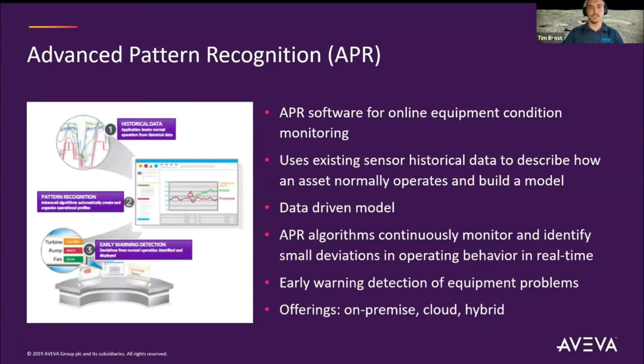So predictive analytics is a supervised machine learning tool, and what it does is use advanced pattern recognition. As I mentioned before, it uses existing historical data from sensors and other pieces of information that are part of that asset in a data-driven model, as opposed to maybe a physics-driven model where you have to do more advanced calculations and be knowledgeable in what it means to be a data scientist. So the data-driven model really allows for a user-friendly approach to handling predictive analytics.